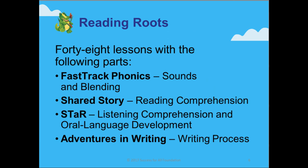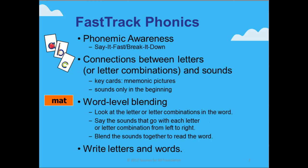The first grade level, of course, borrows the shared stories from Reading Roots. So the first lessons, 4 through 48, borrow from the shared stories and Fast Track Phonics. And it's very nice that they're so nicely aligned. Students will need to be able to use their say it fast, break it down skills. They'll need to be able to apply those to the activities. We'll talk about that as we actually explore the activities.